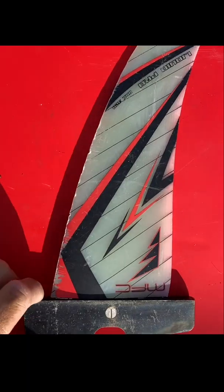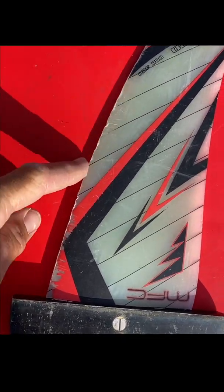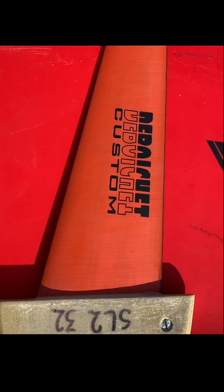And the great thing about them, see this leading edge? I just trashed that in the gravel. I just need to sand it down to give that leading edge a smoother surface, and the fin will be brought back to life. If I damage this one, I'd have to go to the bank manager.